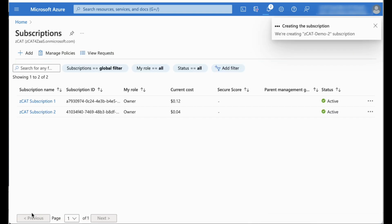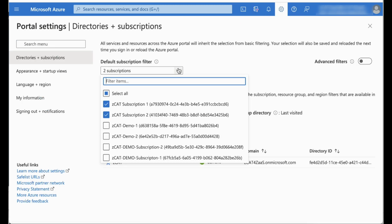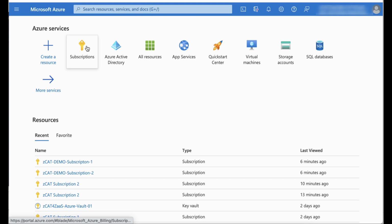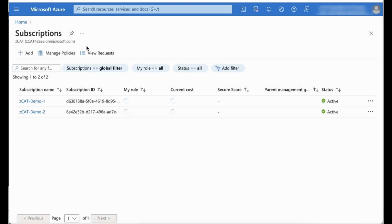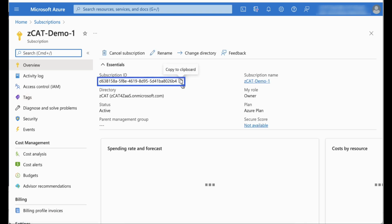Sometimes the subscriptions you just created do not immediately show up. In this case, you can select them by clicking the Directories and Subscriptions button and then select them from there. Remember to take a note of the subscription IDs when completed.